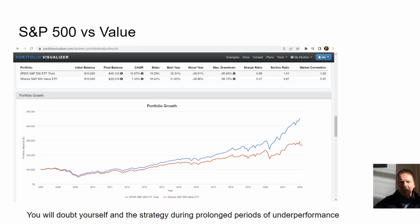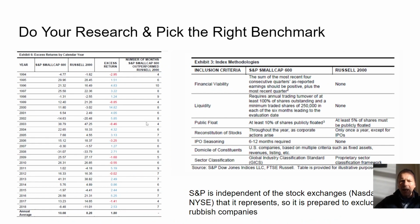And I get really annoyed when people talk about how great value is, because certainly recently that's not been the case, and I doubt that people will be able to hold on to a value factor for this long and see such huge losses. People generally will doubt themselves and the strategy during these prolonged periods of underperformance. I mean, personally, I'm just not that patient, and when people talk about value, the stats don't back it up. So when looking at factors, it's really important to do your research and pick the right benchmark.